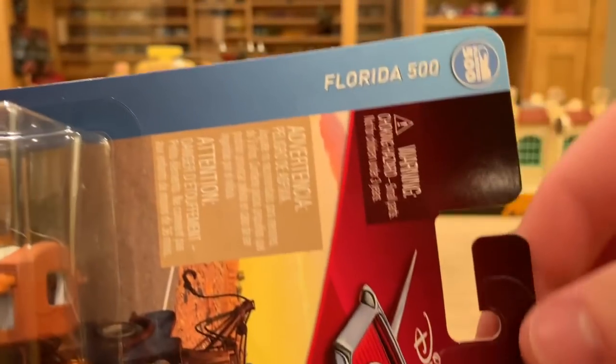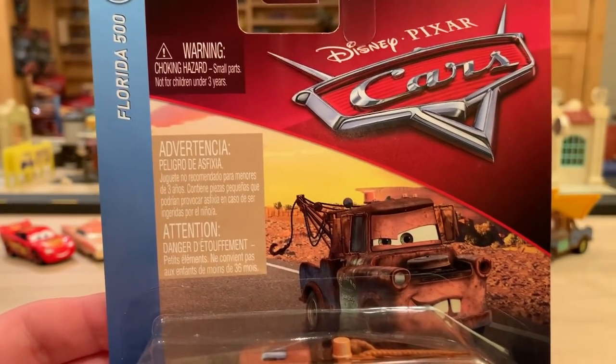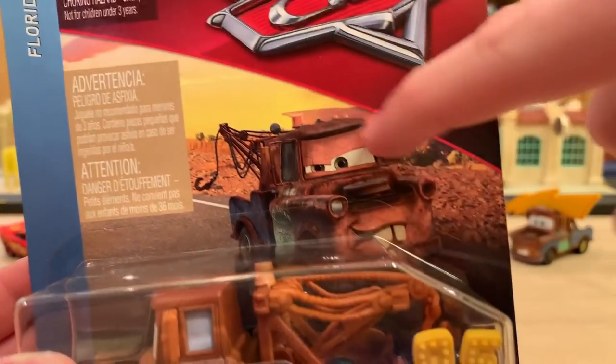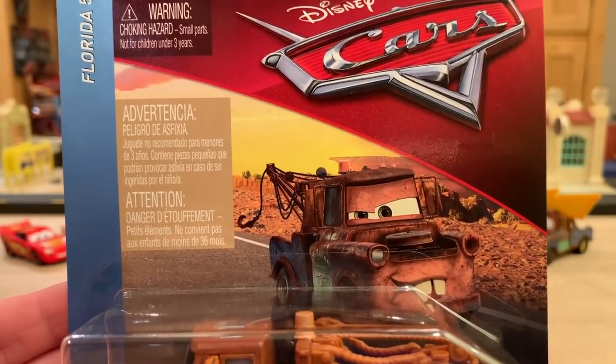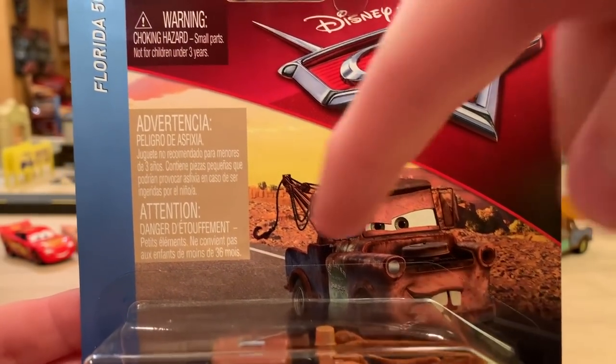Another weird thing about him is that they put him in the Florida 500 series and he didn't appear there. Of course, we'll talk about where he did kind of appear later in the video, but just keep that in mind. They did use the artwork from just the regular Mater, and this does happen to be his Cars 2 artwork because he's got that little spy stealthy look to him, but it is kind of cluttered with all these warnings and choking hazards.